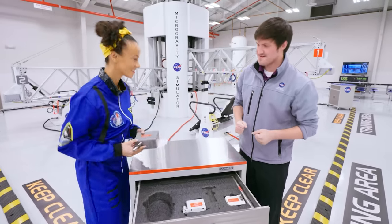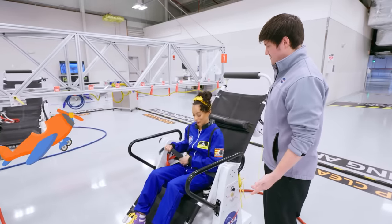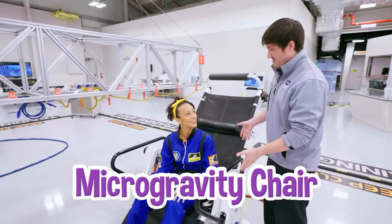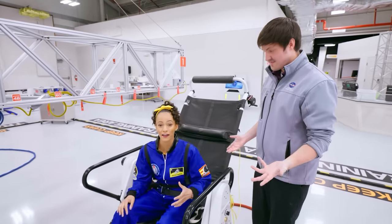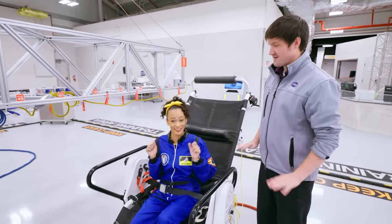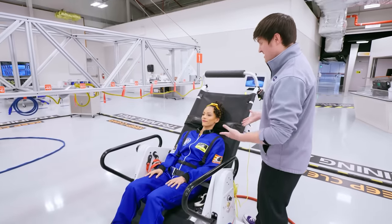All right, buckling in. The seatbelt is very much like the one you would use on an airplane. Yeah, exactly. Okay, nice and tight. Now, you're in our microgravity chair. This is what we're gonna use to kind of simulate our spacewalk. Yeah, that's right. Microgravity. And for a spacewalk, you use your hands, not your feet. Now, I want you to have your head all the way back against that little pillow. I'm gonna rock you back. It's gonna feel like being in a dentist chair.